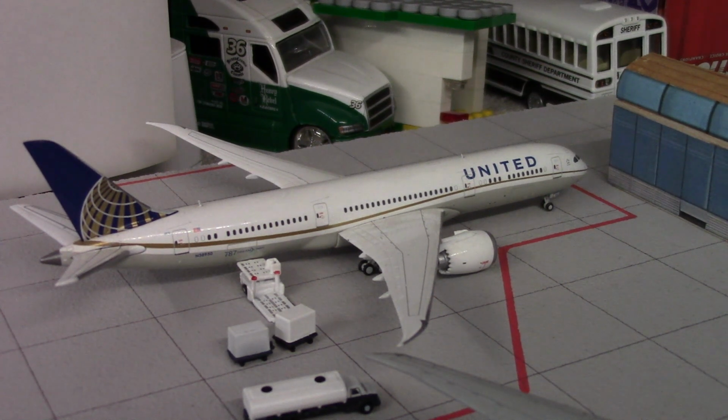Right here we have United 737. Oh my goodness, I am the stupidest person on this earth.